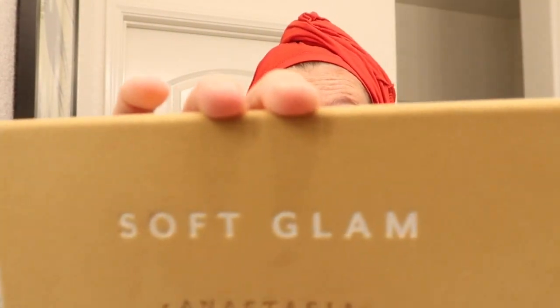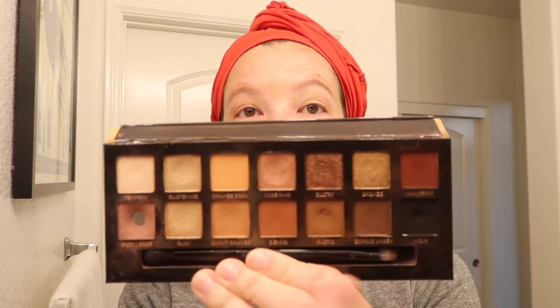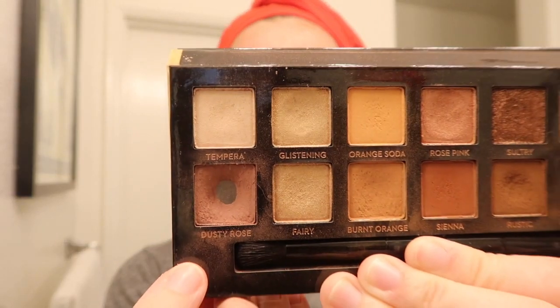Next, we're gonna go in with this Anastasia Soft Glam palette. I love this thing. The quality of these shadows, I've never owned an Anastasia palette before I bought this, and I love it. There are drugstore shadows out there that are decent, but some of these higher end brands, there's no compare. So you can see what colors I tend to gravitate towards in this one. Got a little divot in the black there too. I'm gonna go in with this shade right here, Dusty Rose, and put that all over the lid. I'm not gonna go in with my color switch with this brush, because I always use it for this color and nothing else.